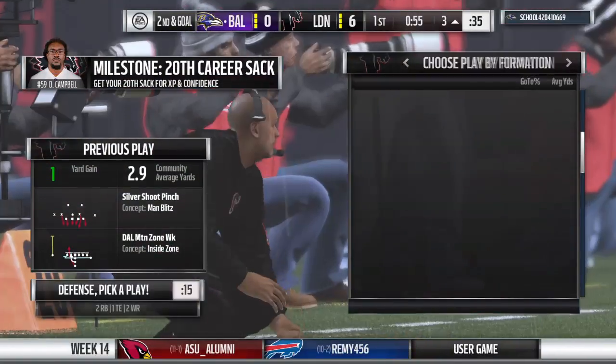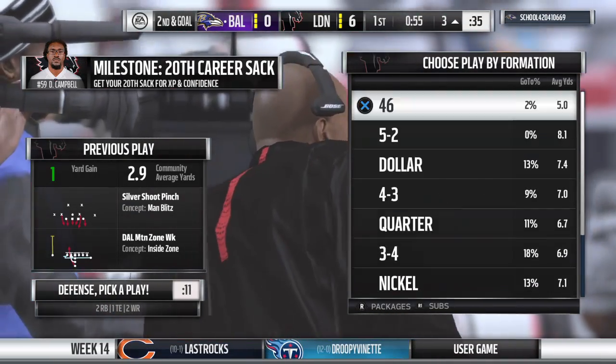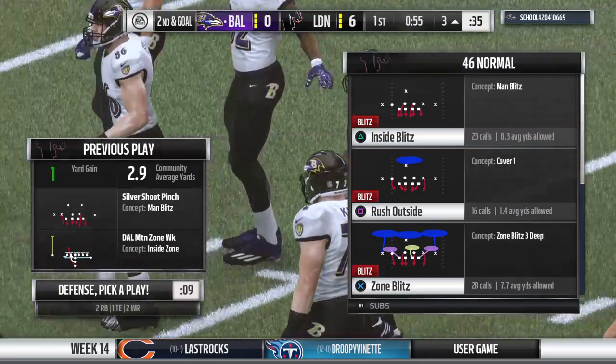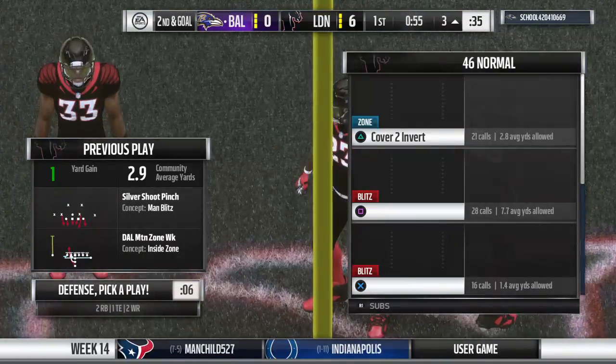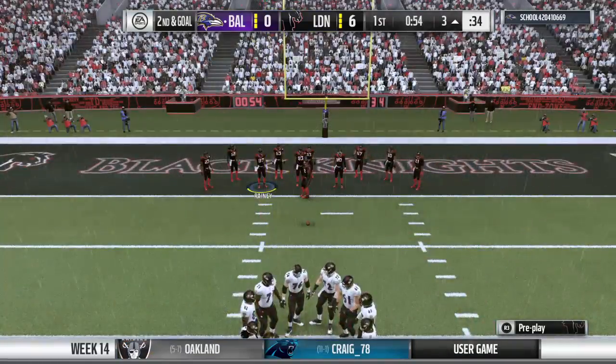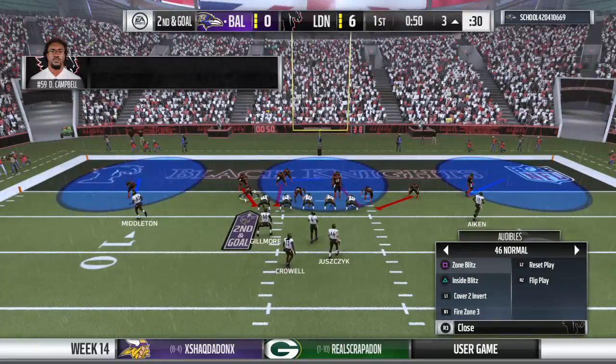2nd and goal. Good first step there defensively, but they're still knocking on the doorstep, so maybe another run here? I think so. And one of my favorite coaches used to say, son, if you could darn near lay down near the end zone and get in, give me my best power running play with my best back right now.